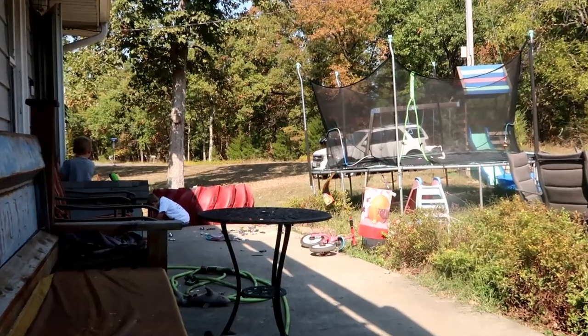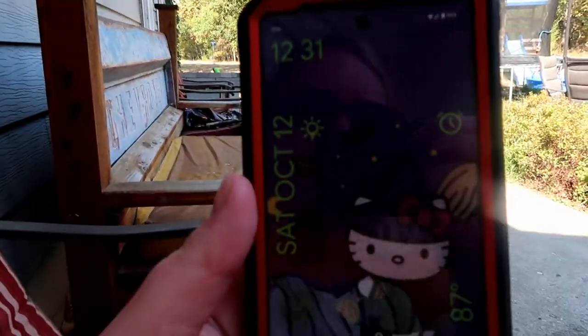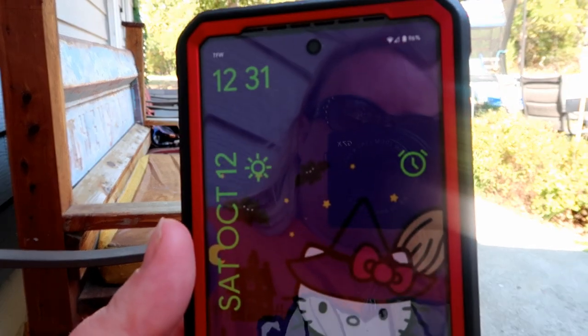I'm just gonna sit outside for a little bit until it heats up later. There's Donovan and Evan playing outside. It's 12:31 in the afternoon. I'm just sitting outside by the fan, enjoying this beautiful day. Supposed to get up to 91 degrees today. Well, at least I have a fan.